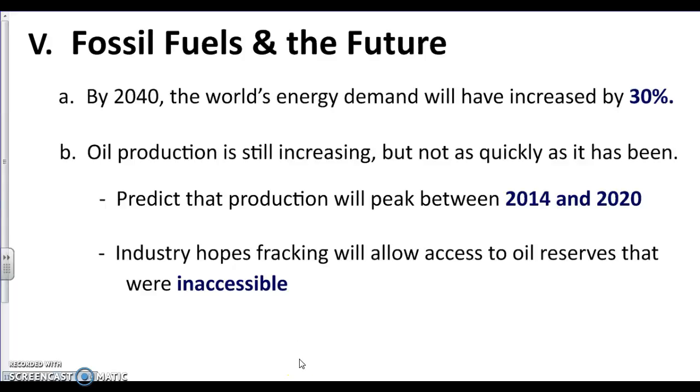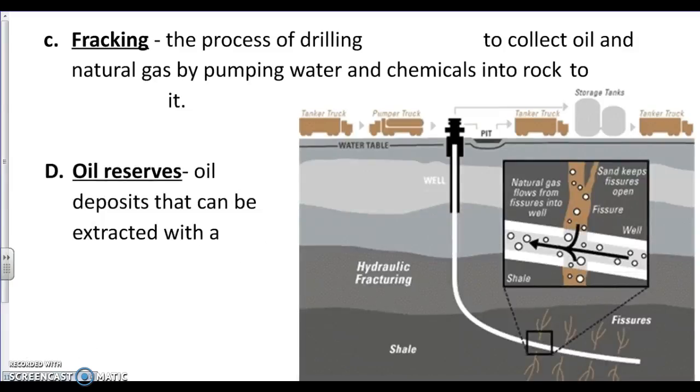They weren't something that we could reach easily by pipeline, or that we couldn't get a hold of. We couldn't just get them out of the rock. So let's talk a minute about what fracking is. Fracking is a process of drilling horizontally in the ground to collect oil and natural gas by pumping water and chemicals and sand into the rock to fracture it. That's where fracking comes from: fracturing the rock.